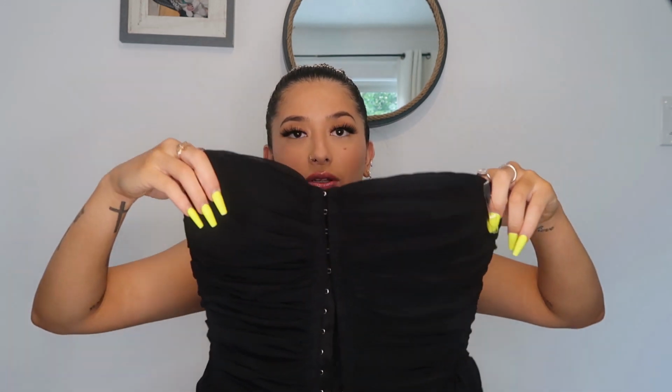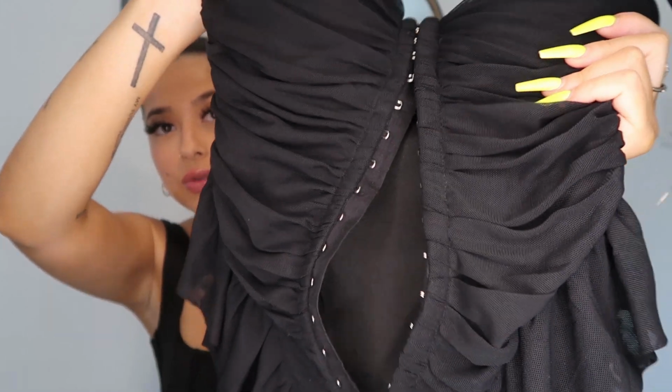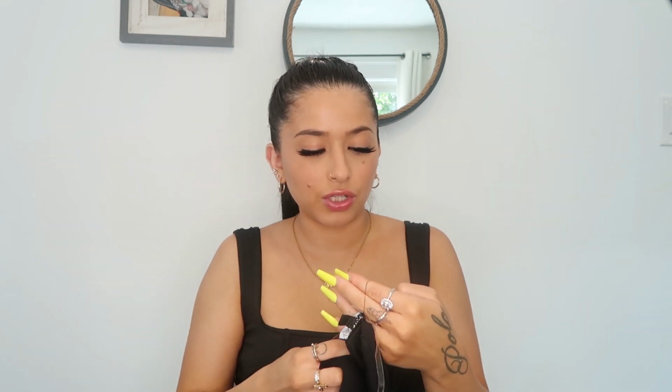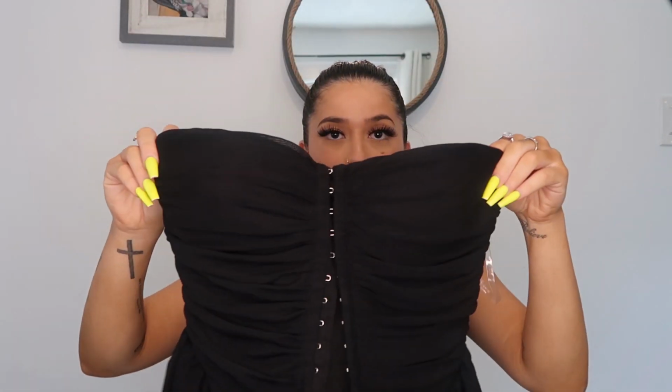But this is what the dress looks like. I didn't clip this right here, but it has those clips. It is so cute. I love it. When I saw it on the model, I was like, oh my god, this is so cute, and I want to wear it, but like I said, it's so short. This one is called My Single Version Ruched Mini Dress. And like I said, it's a size small. It's so cute. You guys will see it when I try it on, but it's just so short. But yeah, it's so cute.